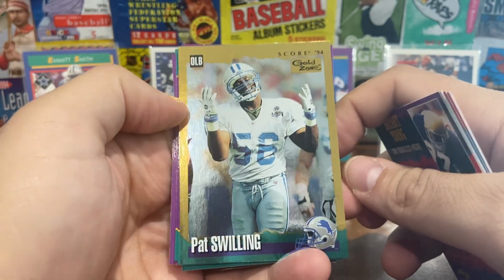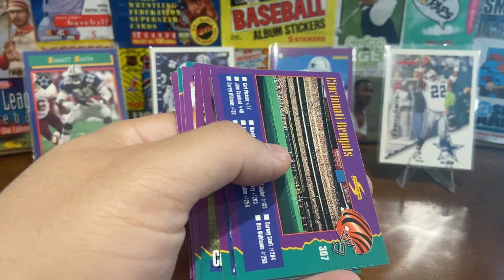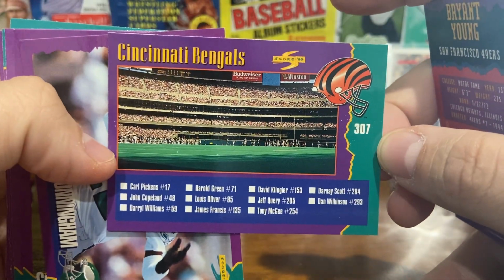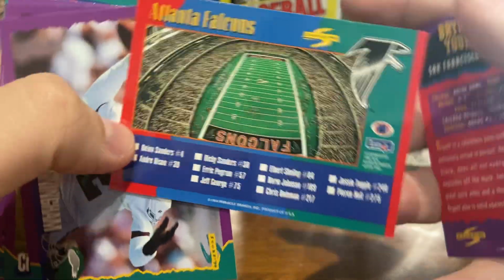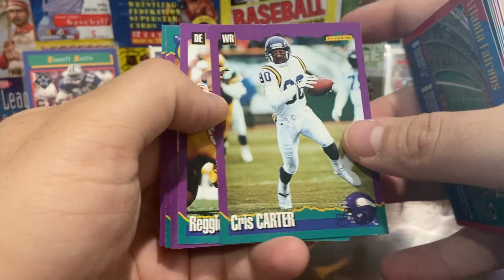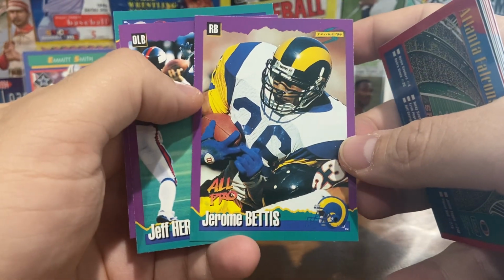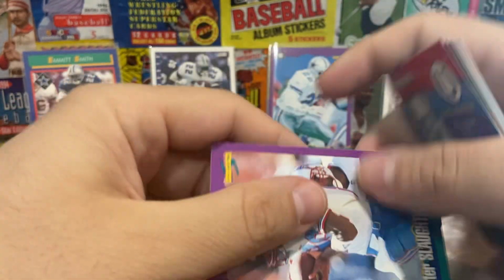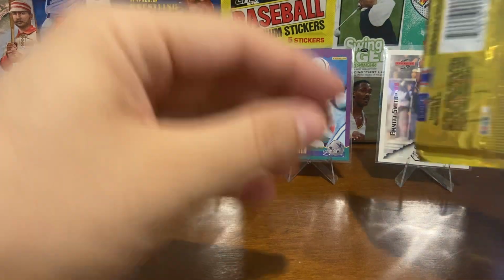Pat Swilling, Gold Zone, Defensive Player of the Year right there. Pat Swilling, so 2 good gold cards right off the bat. The checklists are done in this format. They got the stadium and then the players, and on the other side, they have a different team. So 2 teams, checklists on 1 card. Very strange, but there's Randall Cunningham, Chris Carter, Reggie White. Wow, 3. Whoa, we got Jerome Bettis. 4. Is that 4 Hall of Famers in a row? Basically, right? Webster Slaughter. Okay, so there you go. Solid pack right off the bat.